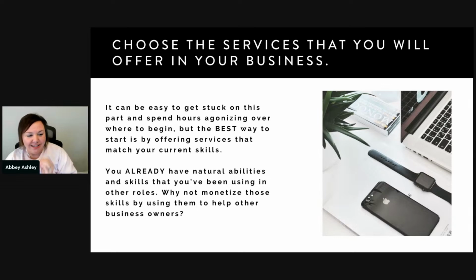I will note it can be easy to get stuck on this part and spend hours agonizing over where to begin, but the best way to start is by offering the services that match your current skills. You already have natural abilities and skills that you've been using in other roles, whether you're a teacher, a parent, or a marketing assistant, whatever role you're currently doing. I mean, heck, we've had Starbucks employees come and transfer some of their skills. Hey, I do customer service every day as a Starbucks employee, right? Whatever you're currently doing, you can transfer over. So why not monetize those skills by offering them to other business owners?